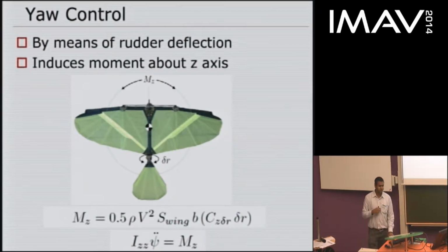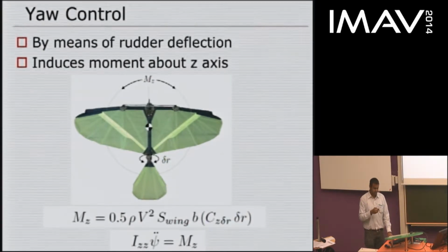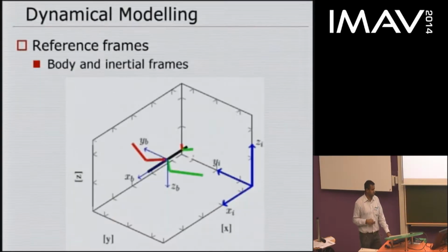Now, in the very first model that we had, and from what we have written in the paper, there was no rolling moment caused because the rudder was turning so quickly within a fraction of a second that there was no rolling caused. So there was some induced rolling but no active rolling. But as it is for now, we have changed the servo motor, so the rudder twists and turns more slowly. So there is now some pitching, some rolling caused too. So we will have to consider that in our next model.